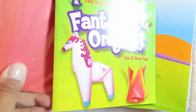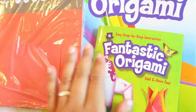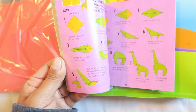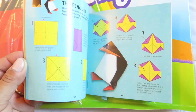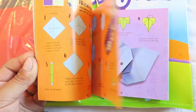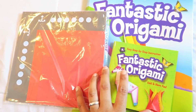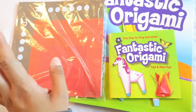But here are the sheets right here. And I think it said it had like 40 sheets, so it has all of those in there. And then the little step-by-step book that shows the different origami structures that you can make. So you've got flowers, animals, all kinds of different goodies. So that's super cool. Oh, I like that penguin. Super cool. But I thought my daughter would love this, and actually my little one can probably partake in this as well with a little bit of help from mom and dad. So this is definitely a great investment, something that they can do in the car, and it's not going to take up a lot of space or make a mess.